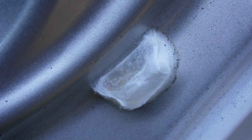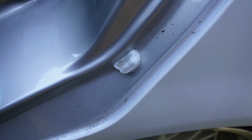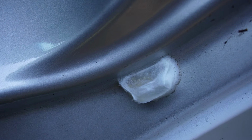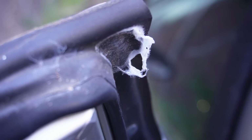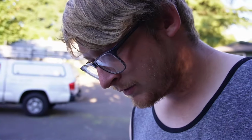So part of the joys of the car having sat forever is some spiders have decided to make their home in my car, or at least the car door. So here's a nest with a spider in it actively and a bunch of eggs and stuff. And it looks like there used to be a nest over here as well, up in the door, and there's also a nest over here too. And this is just one door out of 4. Not ideal.